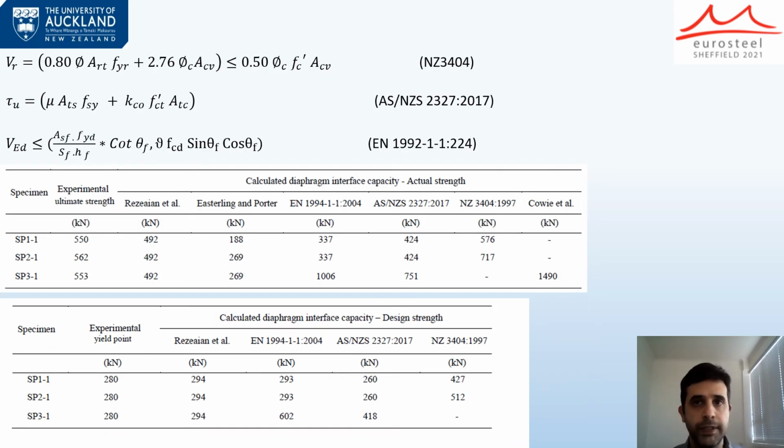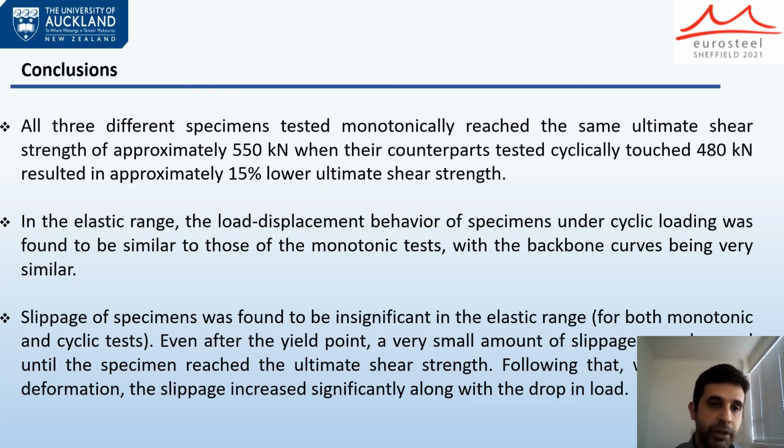A comparison between the test result and codified equations from the New Zealand standard, Australian standard, and European standard has been made, and these standards could accurately predict the design shear strength of the first and second specimens, but they overestimate the design in-plane shear strength of the third specimen, with rib orientation perpendicular to the supporting beam. Based on the test result, the contribution of the steel deck in shear strength of the composite diaphragm is negligible. Very briefly about conclusions.